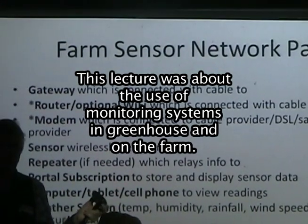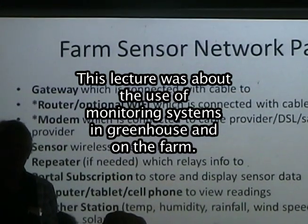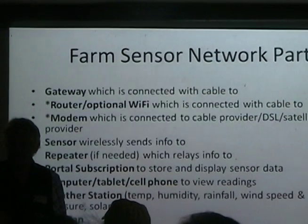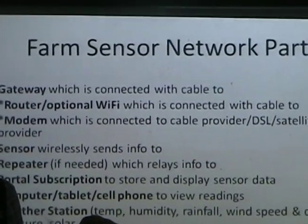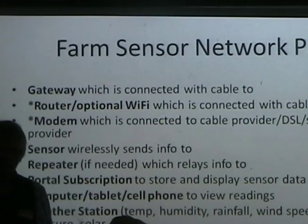The first thing you need is a router. Everybody, I'm sure, has a router and a modem. Sometimes these are combined. But if you've got internet, you've got a router, and it's got ports on the back that you plug your computers into.